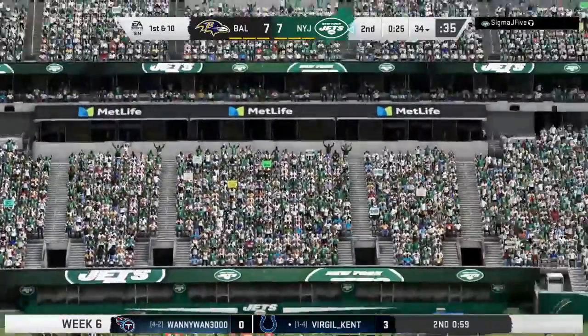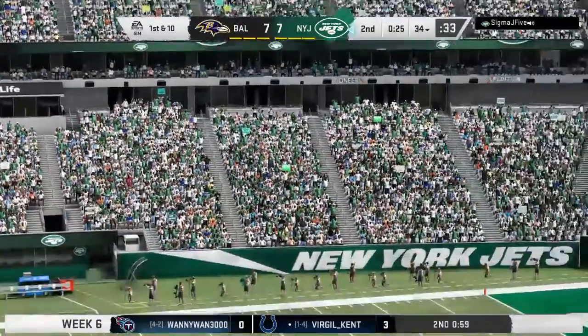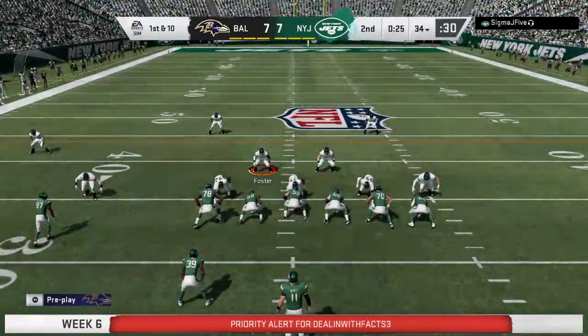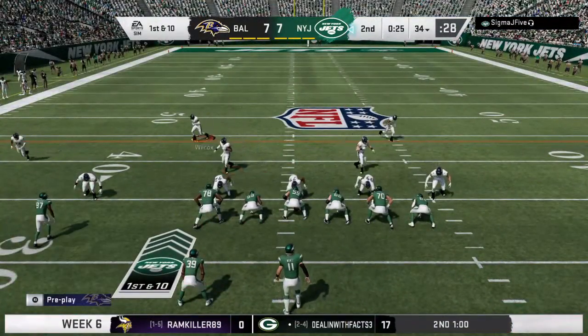Around the NFL, they're in the 2nd quarter at Lambeau. Early lead in that one for the Packers. And we'll try and keep you updated on those events and others around the league as we continue through this one.